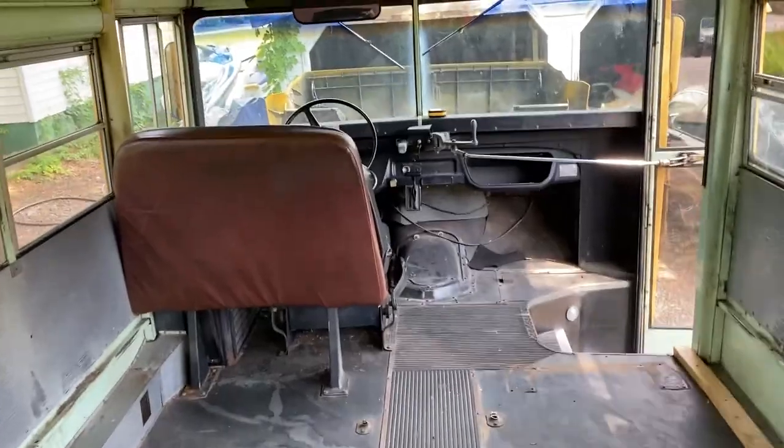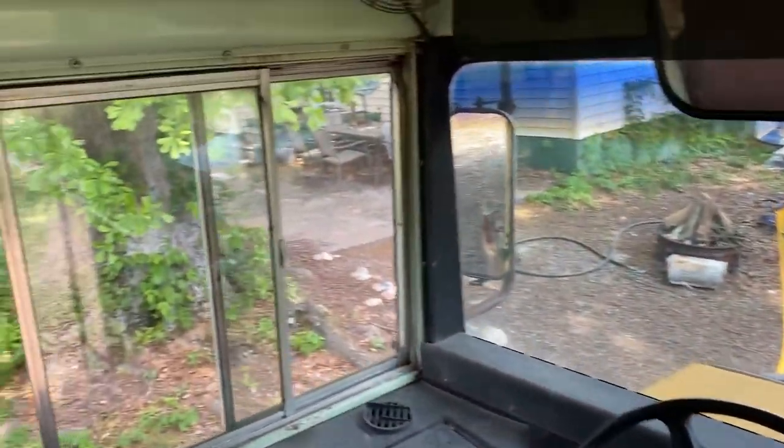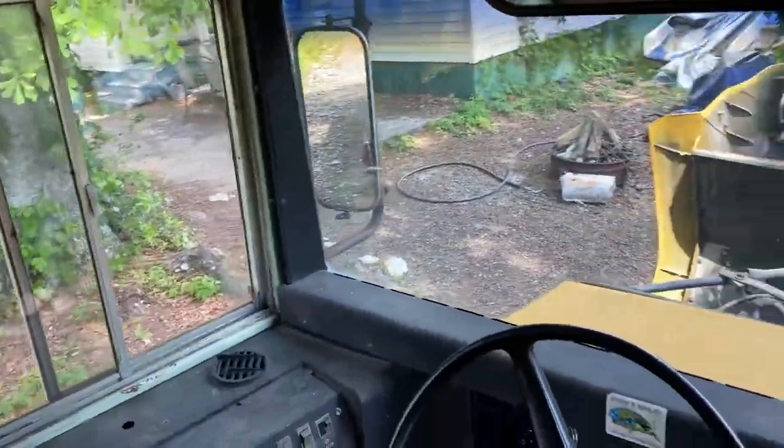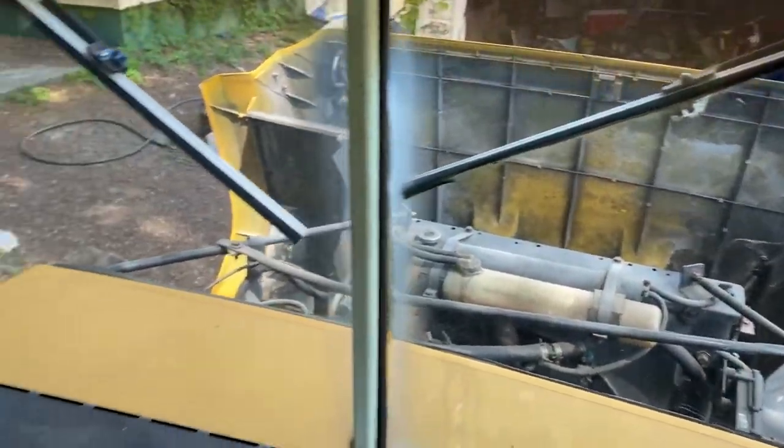Walked through it before, but I've done a little research, looked into it a little bit. So it is a 1990 Thomas Built school bus on a Chevy 6000 chassis with the Chevy diesel and all that. I'm not quite sure what motor that is. I know it's an 8.2 liter, so big diesel. But the odometer reads 103,000 miles, so this thing is like broken in.